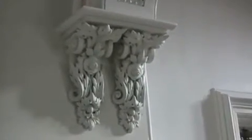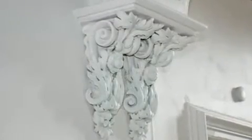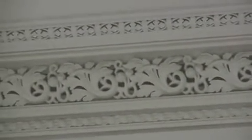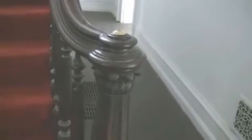Here's a couple of really decorative brackets, which you can see have been painted over in white, but there's some green coming through the paint color. What's really impressive is the cornice molding that you'll see in many of the rooms of the first floor. A lot of this has sustained some terrible damage. Current owners have received a $100,000 offer to remove the staircase out of the house. Hopefully they won't take them up on it.